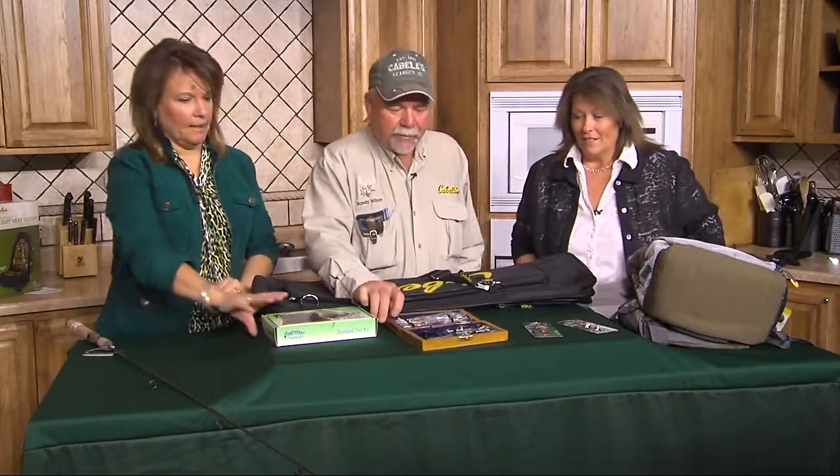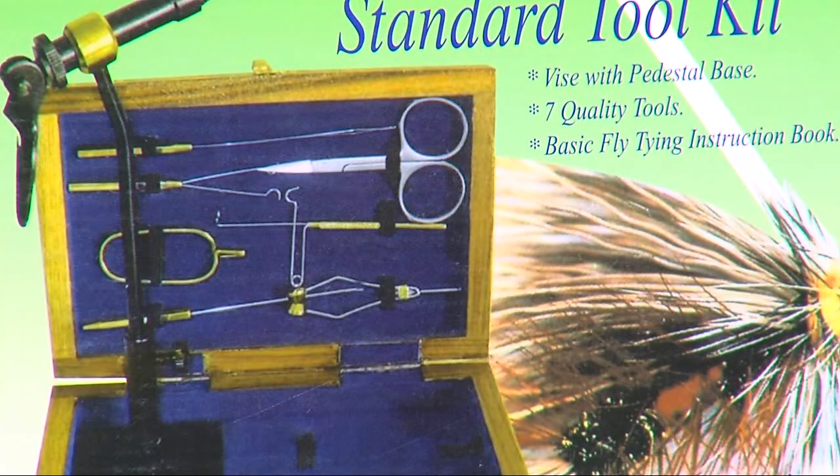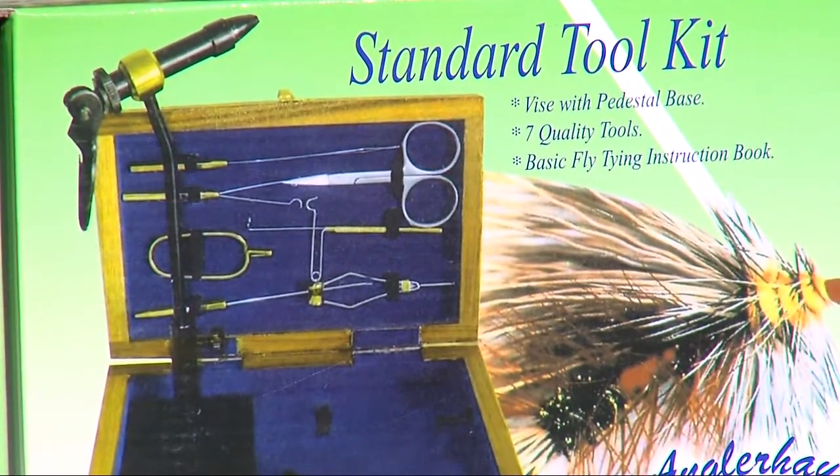This is for your fly tyer, or somebody interested in fly fishing that may want to start tying their own flies. It's a standard tool kit, and it basically has everything I need to tie just about any fly there is. It comes with its own vise and everything. The nice thing is it's very portable, because I can take it with me to the stream if I want to and tie flies right there. And look at the nice case.